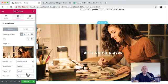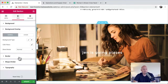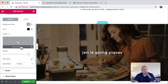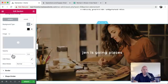But as you can see, the text is a little bit hard to read, so we can actually add a background overlay that will make this image a little bit darker so the text will pop out a little bit more. So let's do that. To do that, all we have to do is scroll down under background overlay, and we can click on it. Then we can choose a color and let's make it dark. And we can adjust the slider so it's either darker or lighter right here. All right, that's looking pretty good.